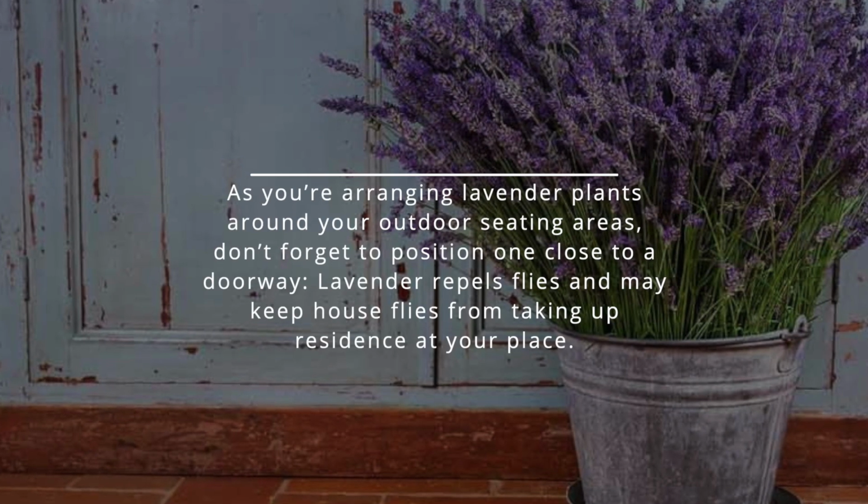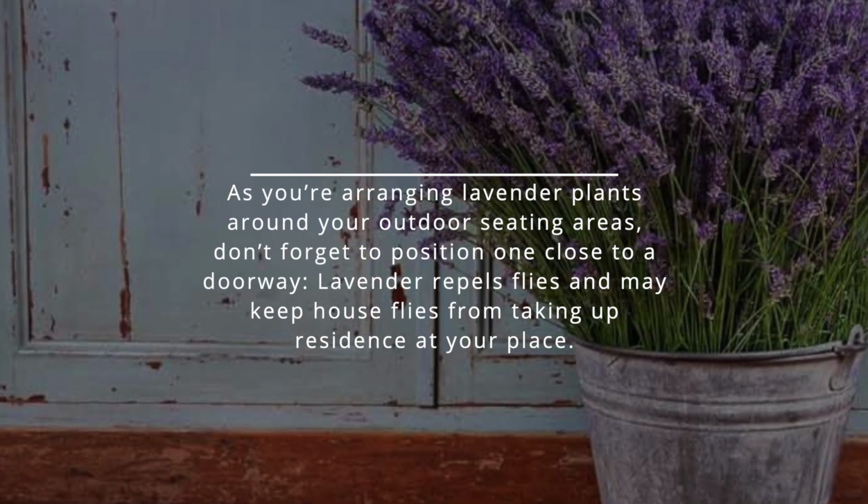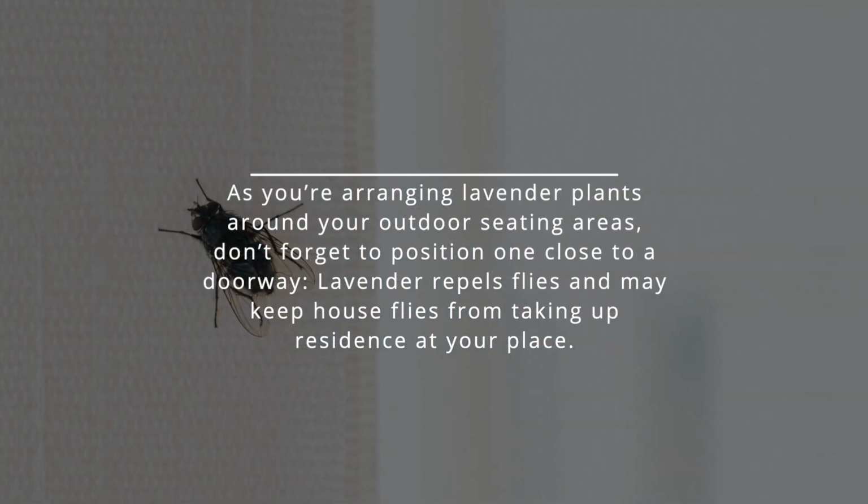As you're arranging lavender plants around your outdoor seating areas, don't forget to position one close to a doorway. Lavender repels flies and may keep houseflies from taking up residence at your place.